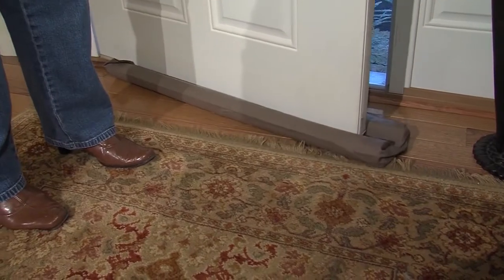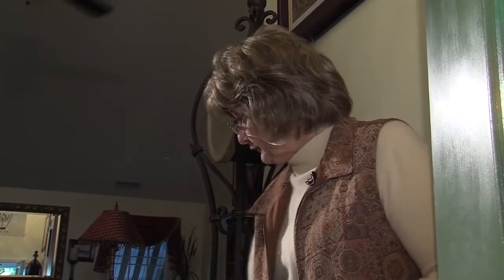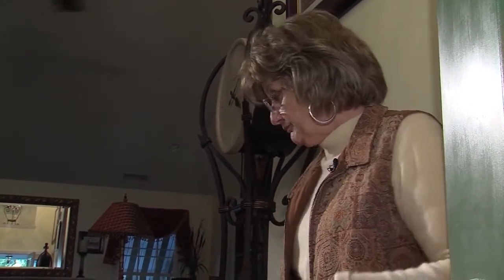It doesn't glide real smooth. It does have a little bit of problem going over the carpet, and I could probably move the carpet down, but then it would throw the whole room off balance. It wouldn't be balanced there. So it really doesn't work on this door.